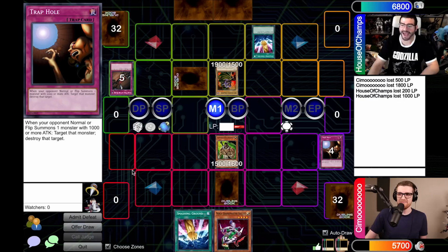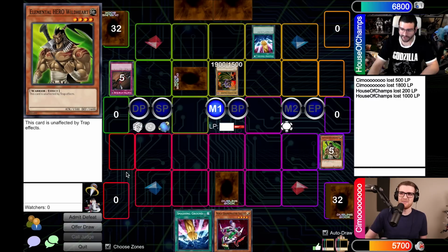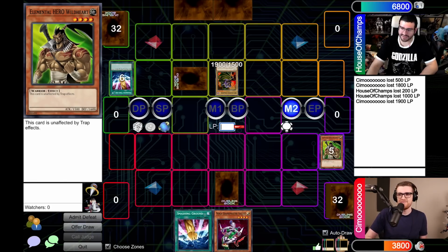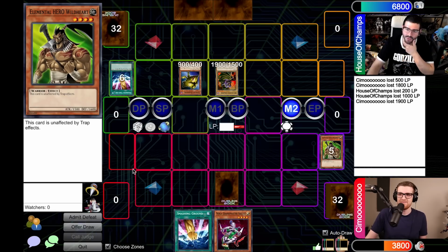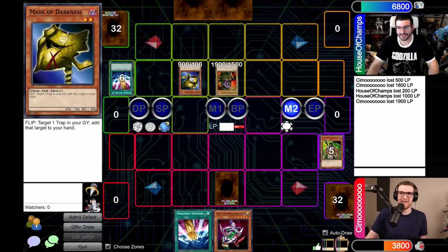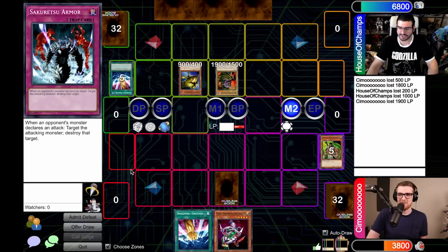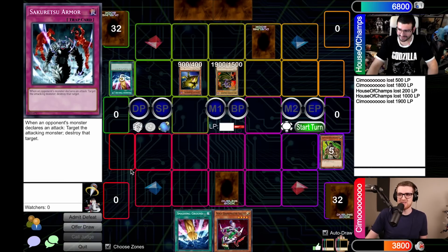Now, I'm going to use Smashing Ground as well on your Wildheart, just in case you have some kind of attack gain back there. Although, it's unaffected by trap cards in general. I may not, should have used that there. 19 is fine. I'll take it. And in the main phase 2, I'm going to flip Mask of Darkness. Ooh, yes, okay. And I think I'm going to go back with the Sakuretsu Armor just to let you know I have it. Makes sense.